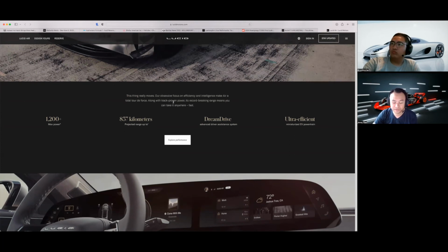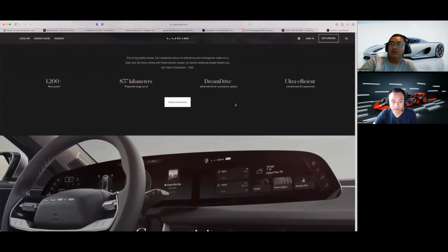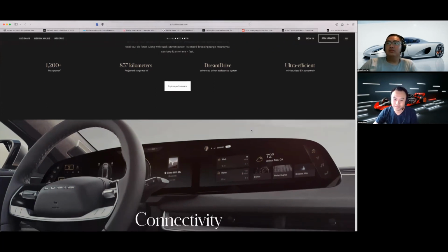0 to 100 takes 4 seconds. 100 miles, yeah, that's 100 miles per hour. 4 seconds. That's mind blowing. In 4 seconds, let's say a fast car, like a brand new BMW M3, that's them hitting just around 60, 100 kilometers. Right? Yeah. Another 40 more miles per hour. It's the Lucid. Crazy. Absolutely crazy.